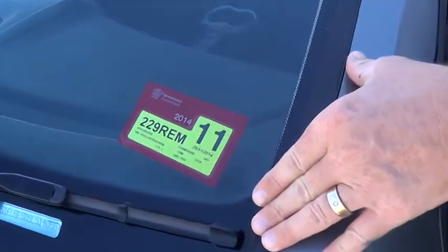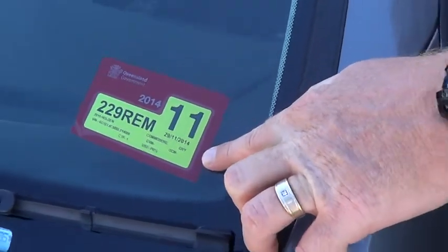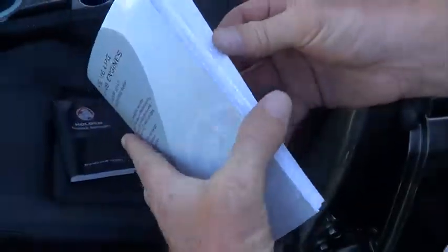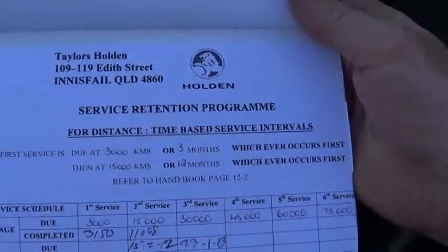Registration, as we were saying, we can still leave it registered for you, so it's quite an advantage, but you may as well enjoy that through till late this year before you'll need to worry about re-registering it. And of course from there, it's got full factory books. It was a privately owned car, but it has been serviced and maintained throughout that 30,000 K period down in Innisfail, which is where the car was purchased from. The Holden dealer down there is Taylor's Holden in Innisfail, so its service schedule and everything's been kept absolutely perfect to the kilometre. Owner's books and everything of course in there as well for you.